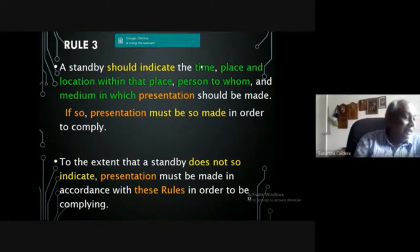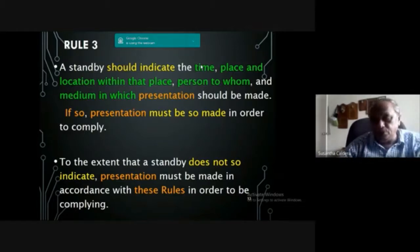So, Rule number 3 addresses one of the more difficult problems which issuers of standby letters of credit have to contain. The standby should indicate the time, place, and location within that place, the person to whom, and the medium in which presentation should be made. Even in LCs, you have to give the medium, right? If so, presentation must be so made in order to comply. To the extent that the standby does not so indicate, presentation must be made in accordance with those rules in order to be compliant.